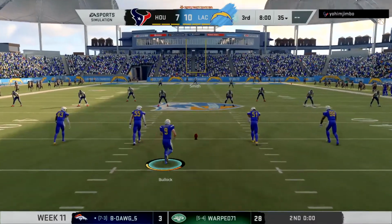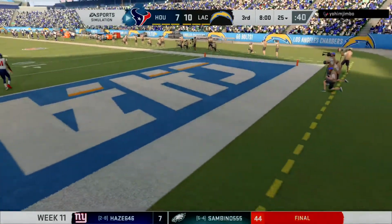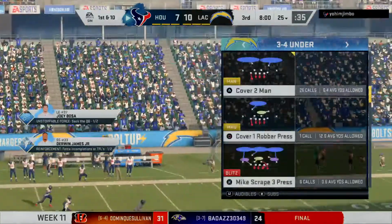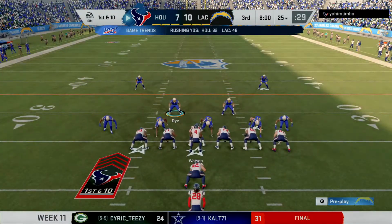Both teams appear ready for the fight ahead, and we resume action here in quarter number 3. And that'll carry over the back line of the end zone for a touchback. The Texans offense ready to go here for their next drive. They're down here, but very much in this game.